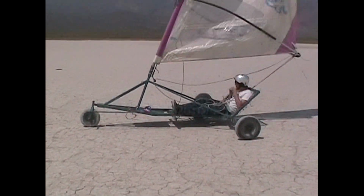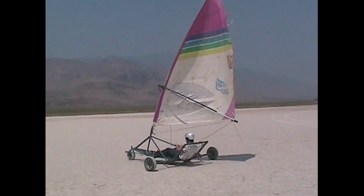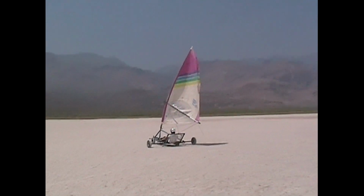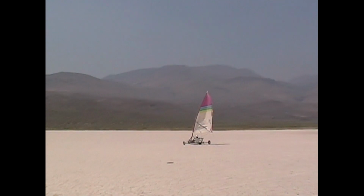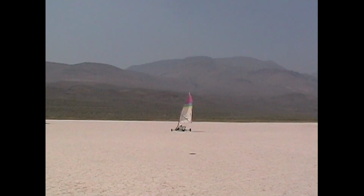Dustin's on it and ready to go, and I'm doing a few things around, getting things picked up, and a gust of wind comes, and away he goes. I couldn't catch him, but pretty soon he got it stopped, and I walked over and got on, and we really had a nice ride.